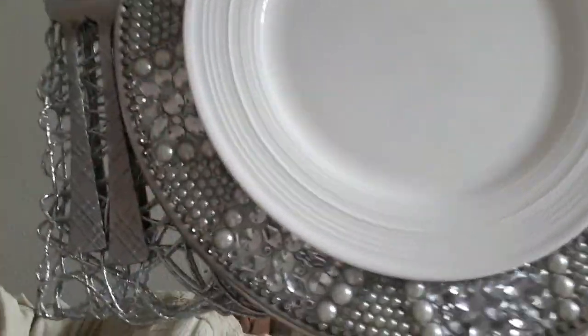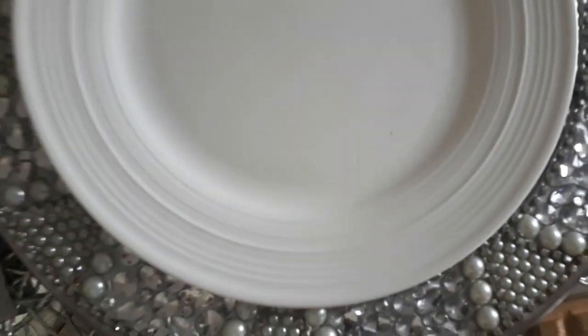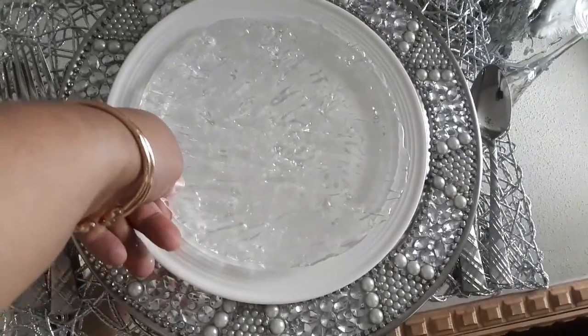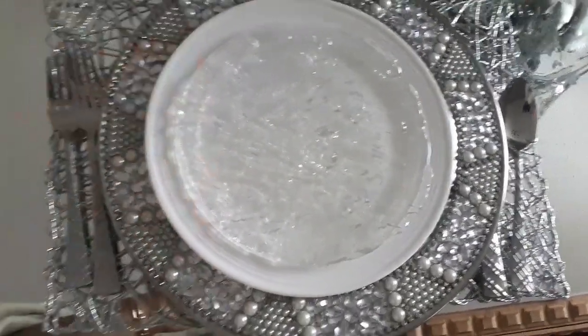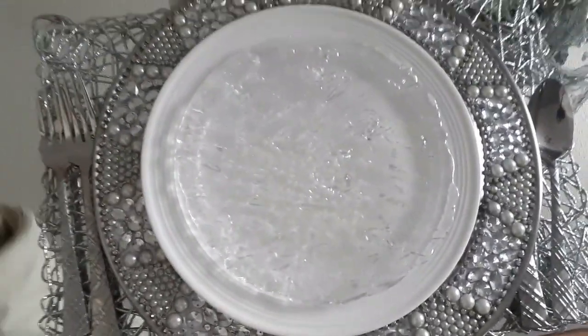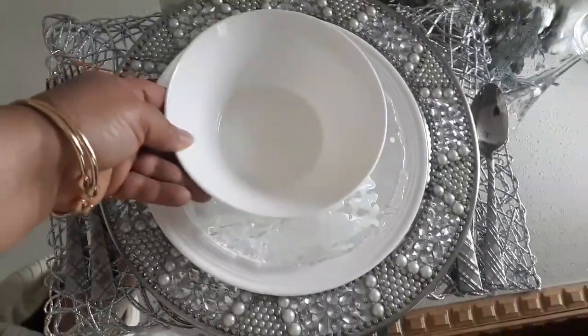So here I'm just showing you what I use. I picked up these dishes from a store in Winnipeg. I think this one was called At Home. It's affiliated with the Bay. This plate I picked up from Winners or HomeSense. And the bowl that I will be using also came with the set that I picked up from At Home.